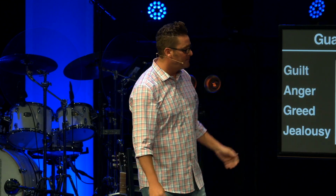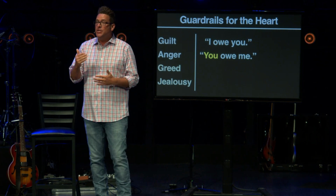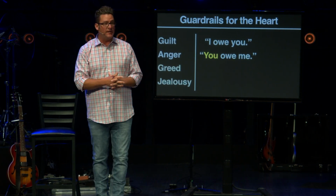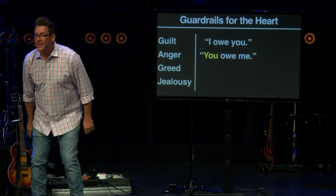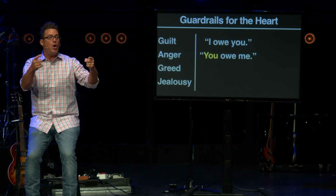How about anger? Anger pretty much says the opposite. Anger says, you owe me. That's the voice of anger. Anger is the opposite end of this, to say, hey, there's something you did. You took something from me. You said something to me. You owe me that job because you said something that cost me that job. You owe me a first marriage because you left. You owe me tucking me in at night as a little boy and little girl, because dad, you left, mom, you left, and I'm not tucked in. You owe me. That's the voice of anger.